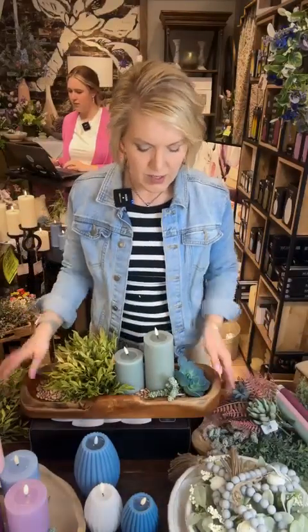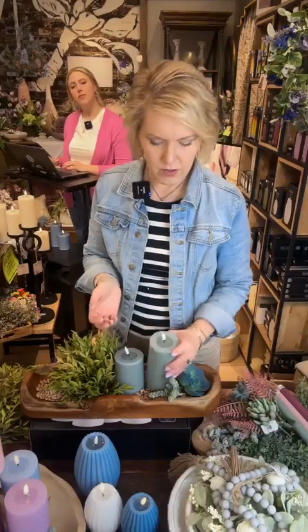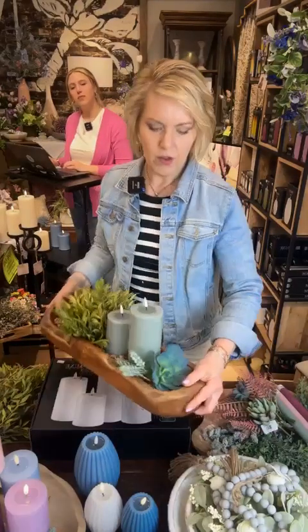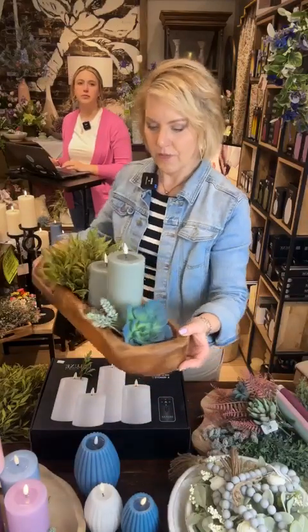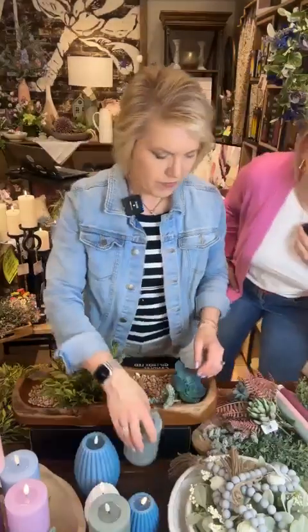And the specific size of this tray lends itself well to these 3-inch wide candles. There's just enough room. They don't look crowded. They're not as wide as the bowl. They're just the right size. So that's why I would go with that size on that tray.